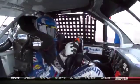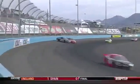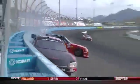All right, we'll reset it for you when we come back here to Phoenix International, as there is what put us under our 6th and current caution.